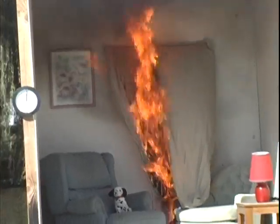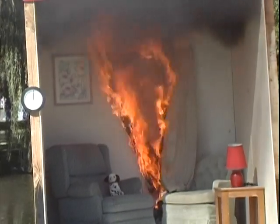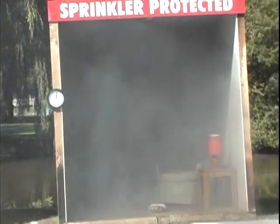Now just think, this is going off and you're in your rooms. You want to find the quickest way to get out. See how black it's starting to go? You're not going to be able to see in that. Oh, and there goes our sprinkler system.